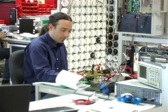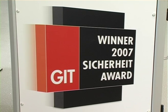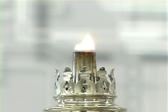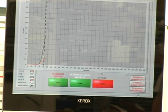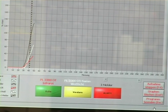By means of this unique technology, Detectomat has succeeded in developing a fire detector that is able to recognize smallest aerosols not lying within the detection range of traditional optical detectors, and moreover detecting a range of white to black smoke in a very reliable way. Using the following test results, it can be clearly proven that the fusion technology of the PL3300 OTI Fusion is groundbreaking for a new fire detection technology generation.